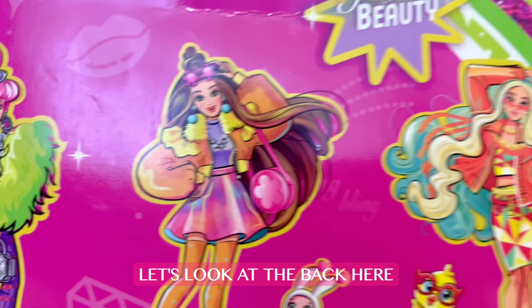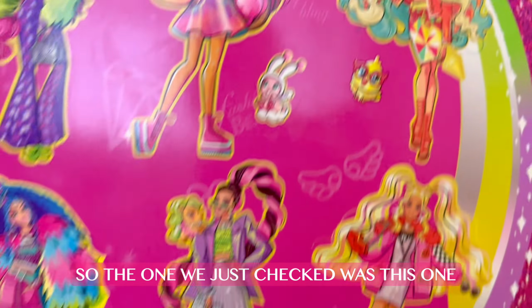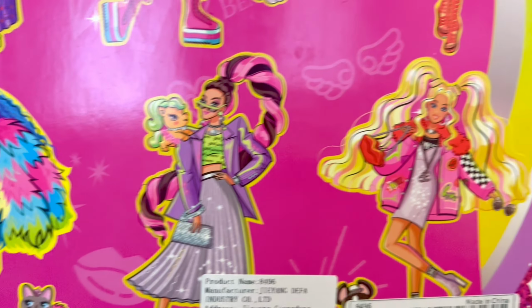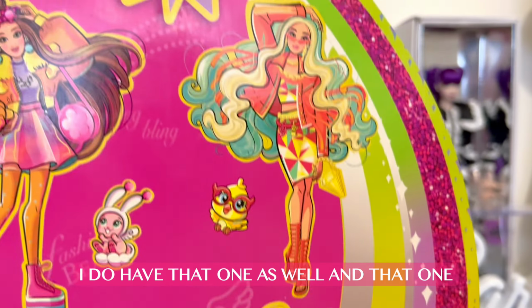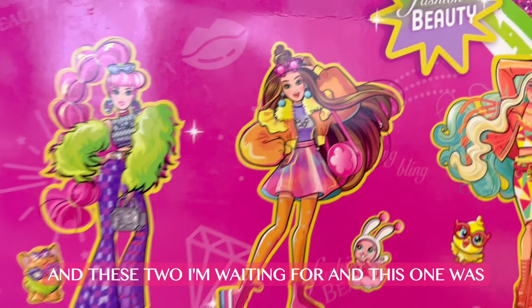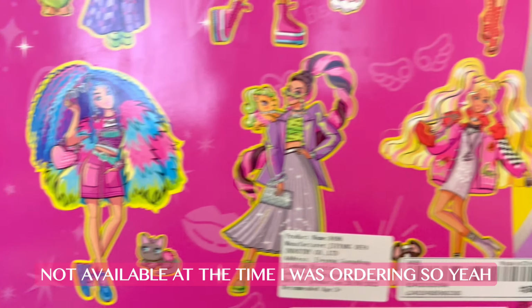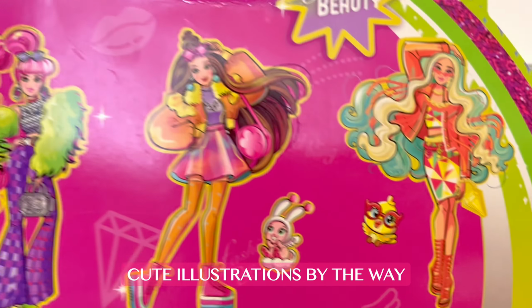Let's look at the back. Here we have the 6 dolls in this line. So the one we just checked was this one. I do have that one as well, and that one. And these 2 I'm waiting for, and this one was not available at the time I was ordering. So yeah, cute illustrations, by the way.